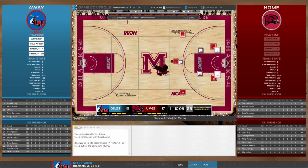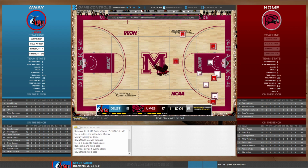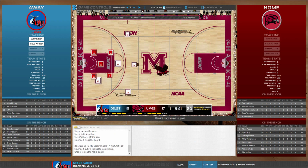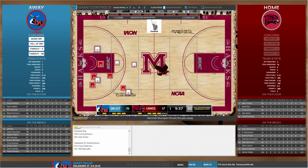Steele passes to Murray. Murray brings it up past the halfway line. Murray over to Steele in the left corner. Over to Simmons in the left post. Simmons back to Steele in the left corner. Steele passes back to Simmons in the left post. Someone shoot. Steele in the left short corner. Steele takes a shot and misses. Don't shoot that. Knox with the ball top of the key. Knox over to Shumpert on the left wing. Shumpert throws it away. It'll be Delaware State ball. 9:37 left to go in the first. Eastern Shore up only by 2 now.